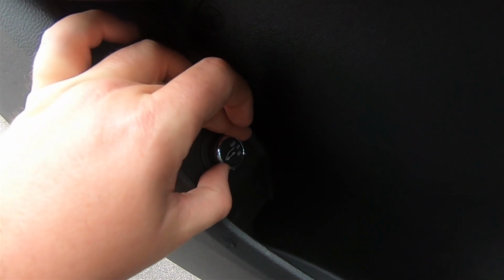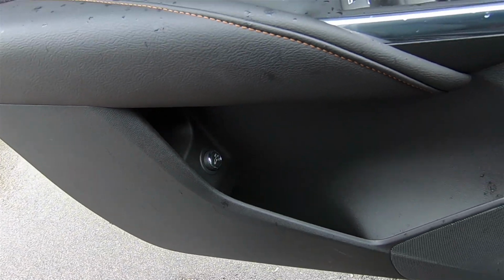You have an adjustably opening tailgate, which is a nice feature, and that center part is a button to open the tailgate.